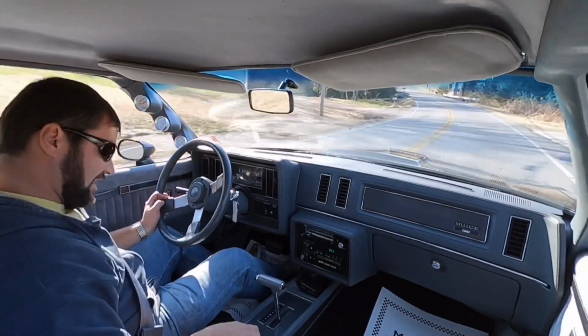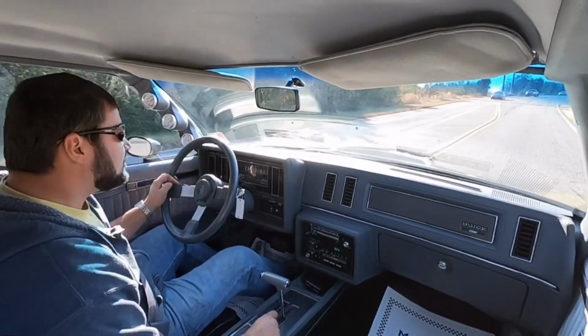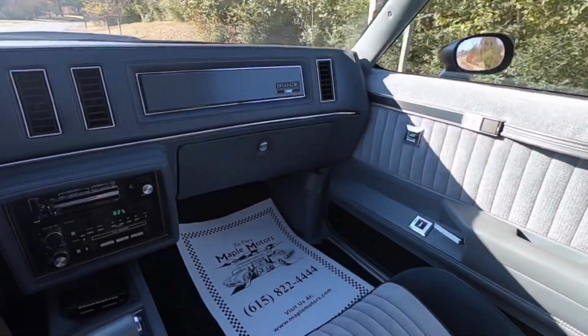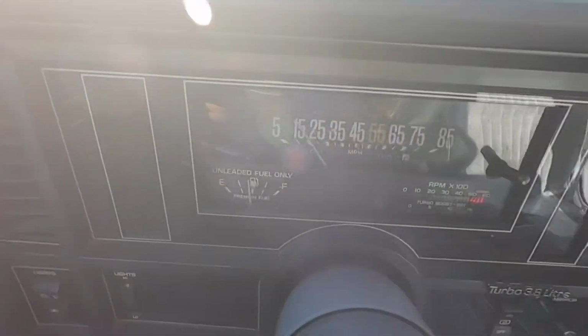It's got some adjustments down here. Not 100% sure what that's for, but it's blinking and it's showing. So that's pretty cool. So the car is pretty clean on the interior all the way around. Horn works. We'll zoom in on the dash here.